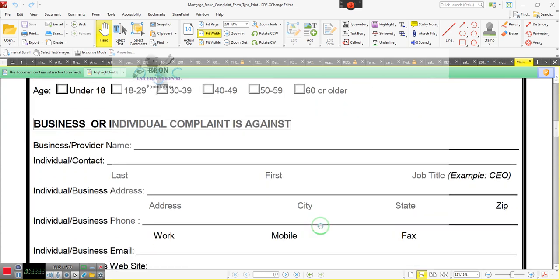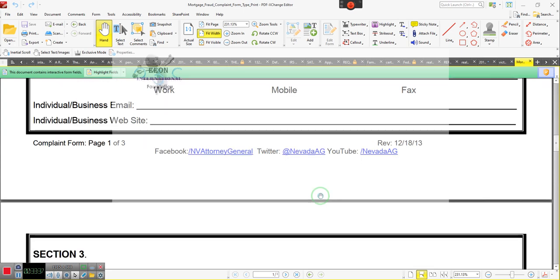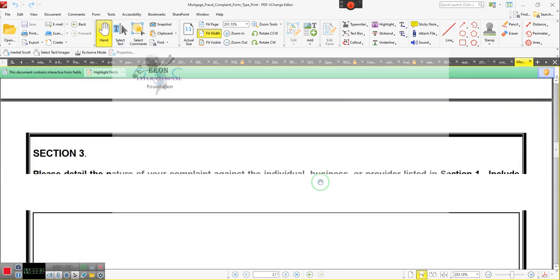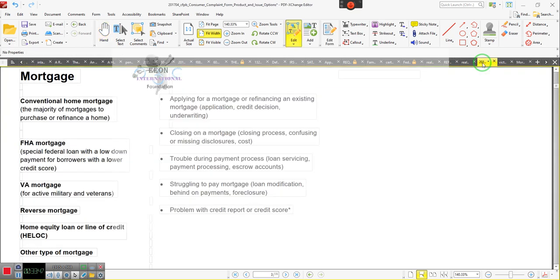Do you see that? This is their complaint form. Okay, we're going to do the exact same thing, but we're not going to do that business individual because we don't need to. Okay, so we're going to incorporate what they're doing in their complaint in our complaint. Oh, we already have that one. Okay, well, I think, let's see.